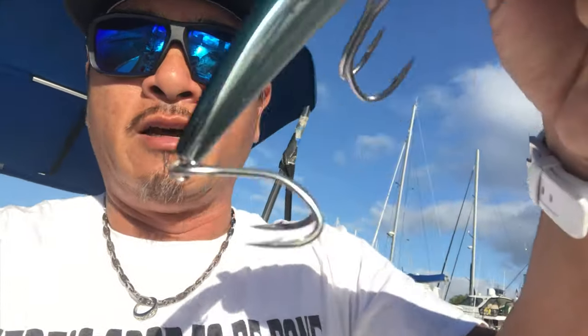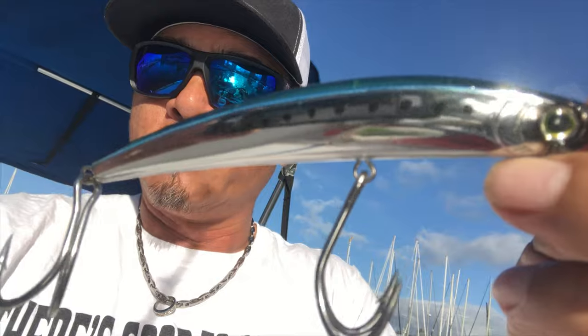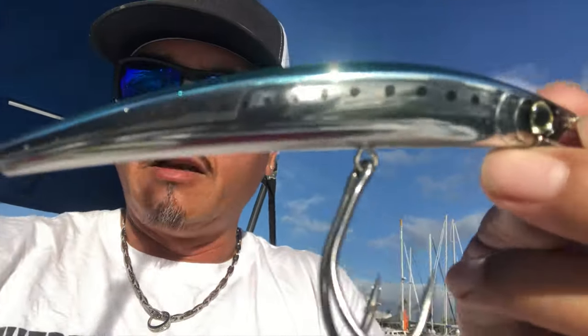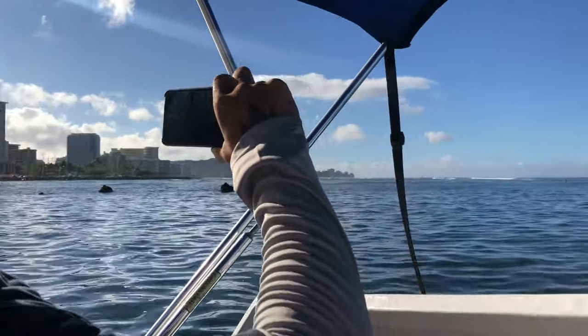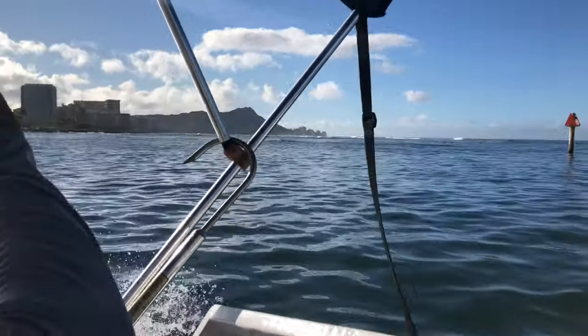So there you go. That's the new setup. 5 1/4 crystal minnow with the upgraded double Japan hooks. Let's see how this bad boy swims. Beautiful. This thing's gonna get it. Beautiful day. Look at that.